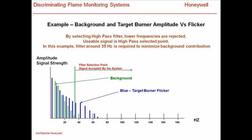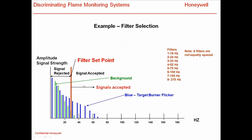There are a couple of manufacturers who make a band-pass filter, and basically all it means is that the response is like that, whereas here, everything beyond this point is accepted as a good signal. Anything below that, lower than 33 hertz or whatever we decide, is rejected. So here is another example of it. Now we have selected this filter point. All the signals here are rejected. All the signals on this side are accepted. And we will then be able to say there is a flame or there is no flame.